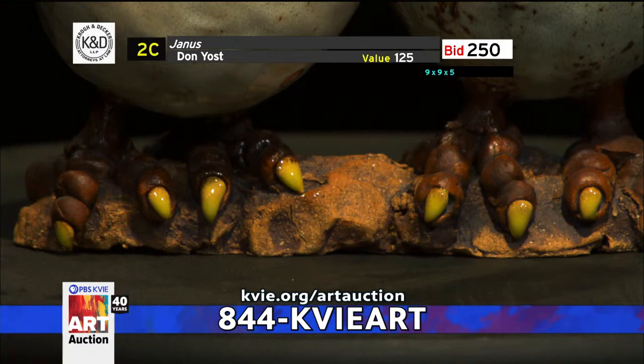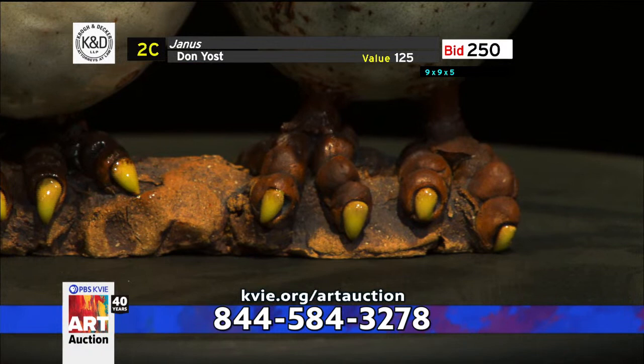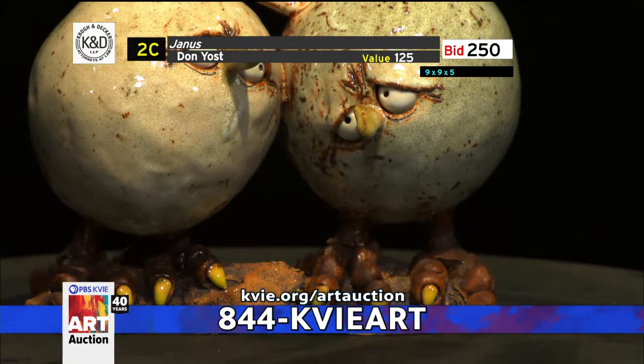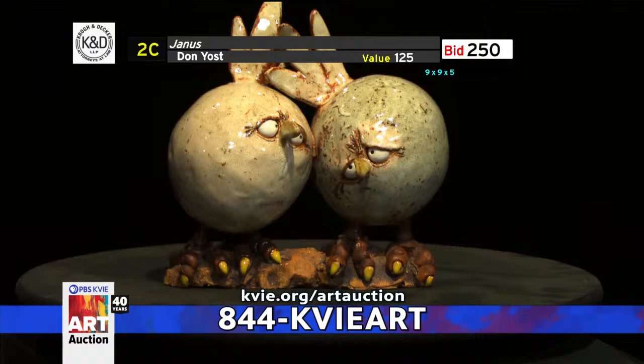Don is really well known for his birds, and every single one of them has its own personality. It's really fun to look at. He's been showing professionally for about 15 years. He's highly collected, and I think this is a great addition for anyone. We're looking at the talons now, Kelly. A lot of detail in the feet on these little birds. Yes, it's actually beautiful. And it's suitable for indoor and outdoor. I probably would want it indoor just so I can be close to it because it's got such a personality.